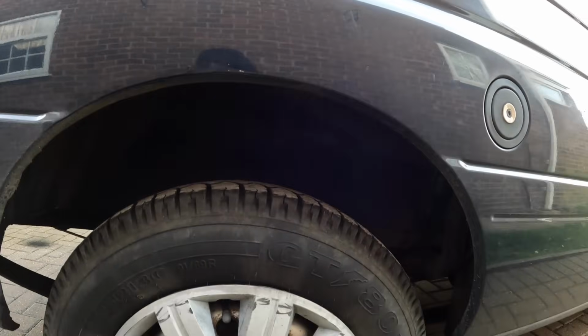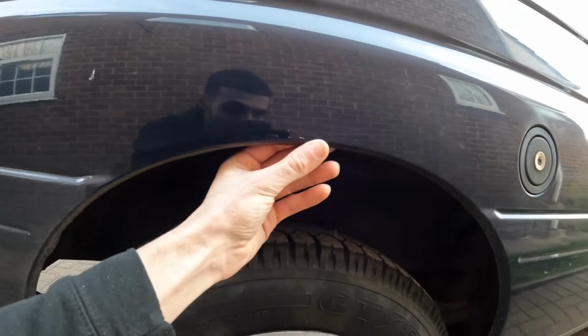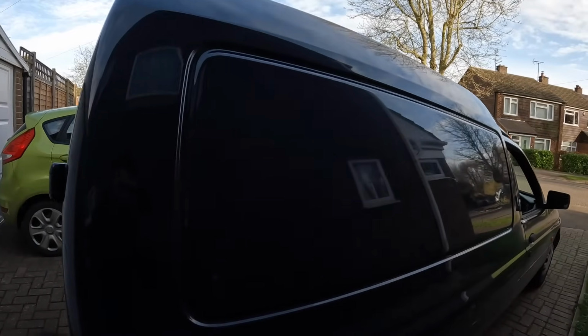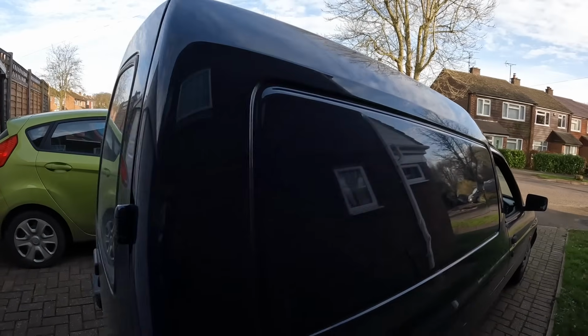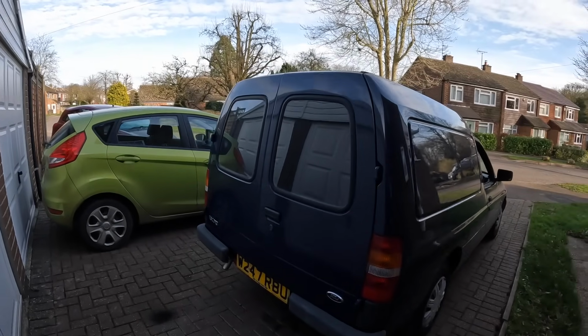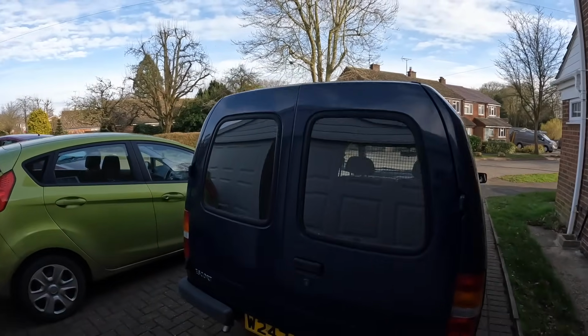It really is clean, and I don't think they've ever been done feeling the lip. Now, there are a couple of things on the panel up here, but we might be able to get them addressed further down the line. The back of the van is also nice and straight. Both of the doors open and close perfectly.